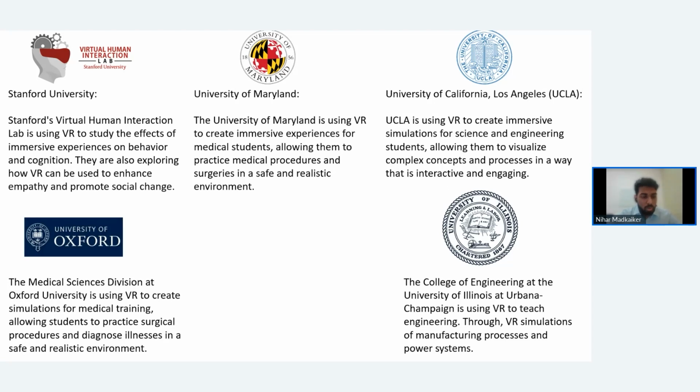University of Maryland and University of Oxford are two universities globally. In fact, there are many more, but these are a couple of universities that are using virtual reality to train medical students on surgeries and how they could diagnose illnesses in a safe and realistic environment. This allows students to practice on medical procedures, practice surgical procedures without risking anyone's life.